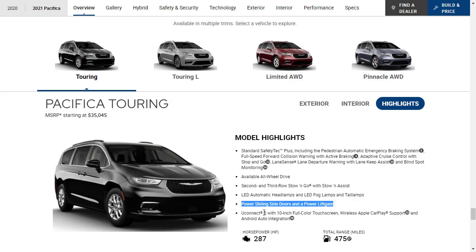And their infotainment system is called the Uconnect. It's the Uconnect 5. It's got a 10-inch full-color touchscreen, wireless Apple CarPlay, and Android Auto. The wireless version seems to be the new thing now. Wireless Apple CarPlay, wireless Android Auto. The vehicle makes 287 horsepower. It's got 475 miles of range.